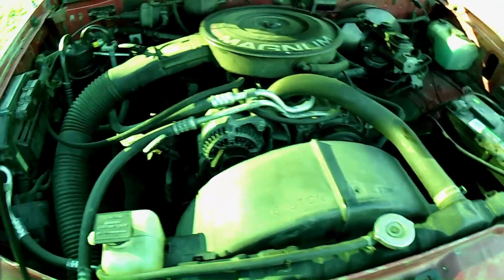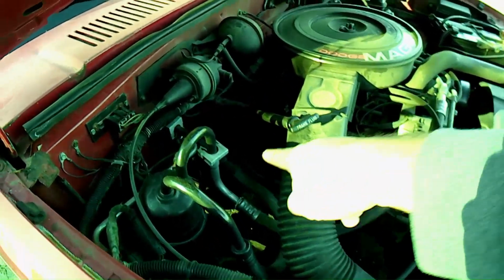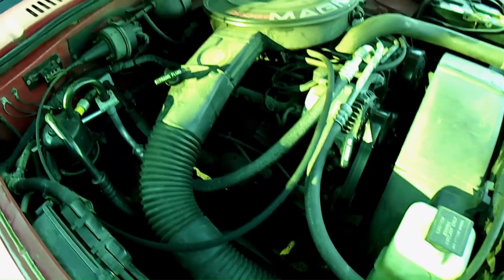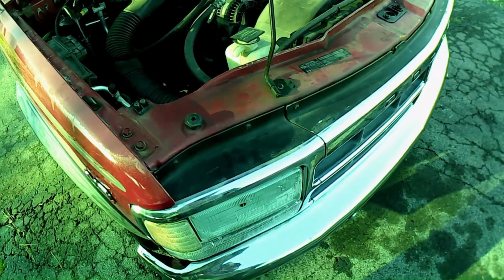Eventually got to do some valve cover gaskets on here, which I got. I'll probably do a video on that because I got a leak real bad on this side back here. So it's leaking some, so I need some new valve cover gaskets, which I got. I just hadn't had a chance to put them on yet. What else?